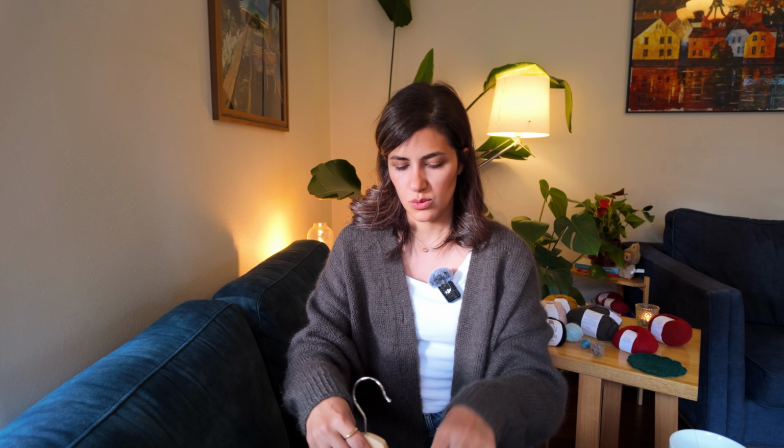Okay, so that was all my finished objects. And now let's start with my work in progress. One of my works in progress, which I'm gonna talk about second, has a bit of an issue and I'm a bit sad, but I'll get to that. Let's start with the happy one.